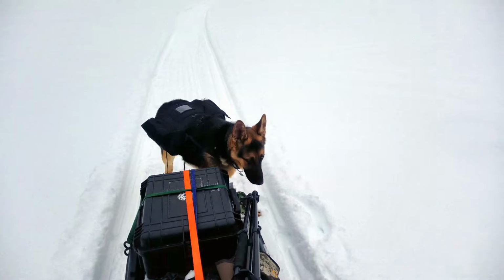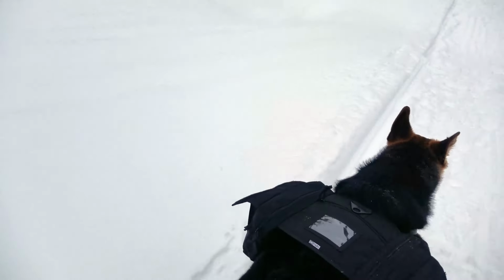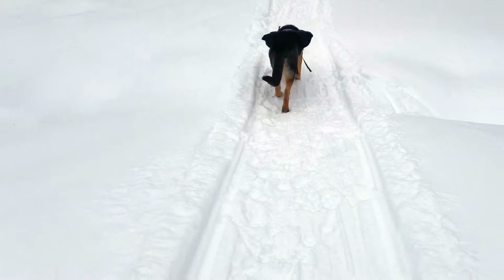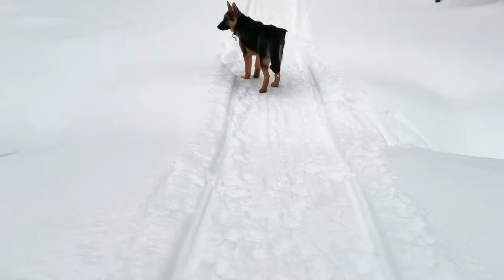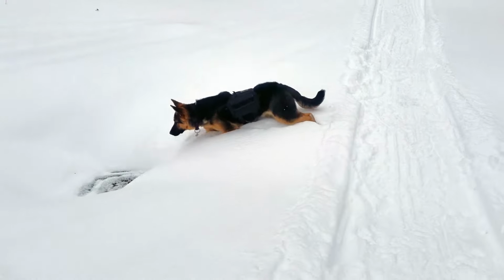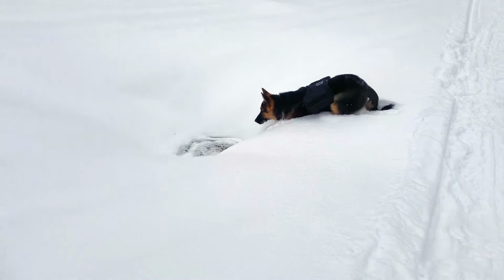Sporting his One Tigris backpack. Doesn't seem at all bothered by it. Right now it's pretty lightweight. He's packing out our garbage. He packs in his food. It's not the greatest fitting of backpacks. Okay, he's going for that spring there.